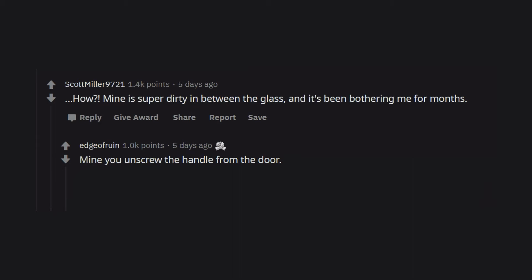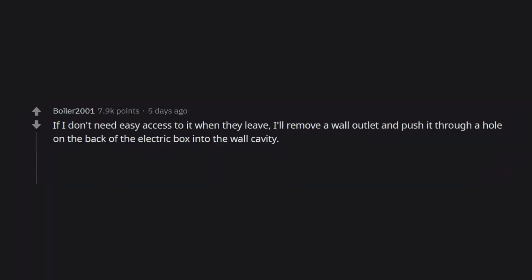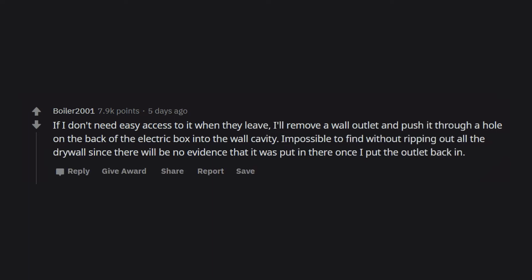Mine, you unscrew the handle from the door, then the front face skin of the door opens separately from the heavy oven door. If I don't need easy access to it when they leave, I'll remove a wall outlet and push it through a hole in the back of the electric box into the wall cavity. Impossible to find without ripping out all the drywall, since there will be no evidence that it was put in there once I put the outlet back in.